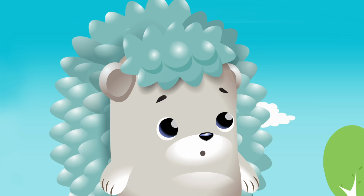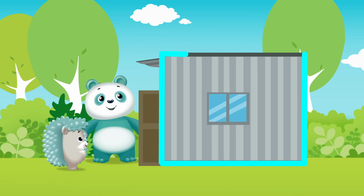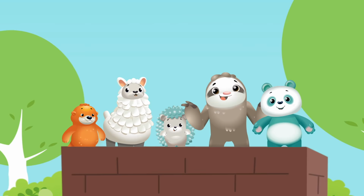What shape can it be? It's Panda behind the shed. The big square shed. Hedgehogs playing hide and seek, no more left to find. There are many different kinds of shapes to hide behind.